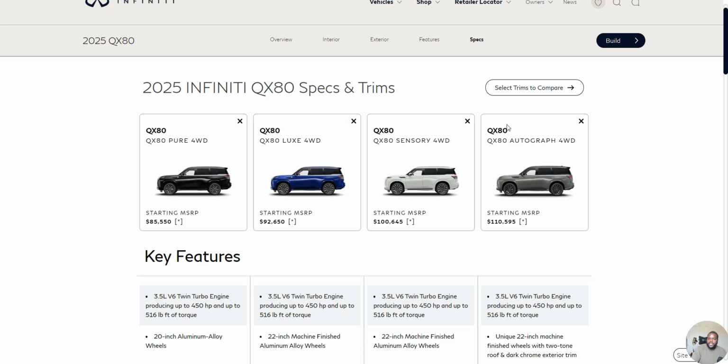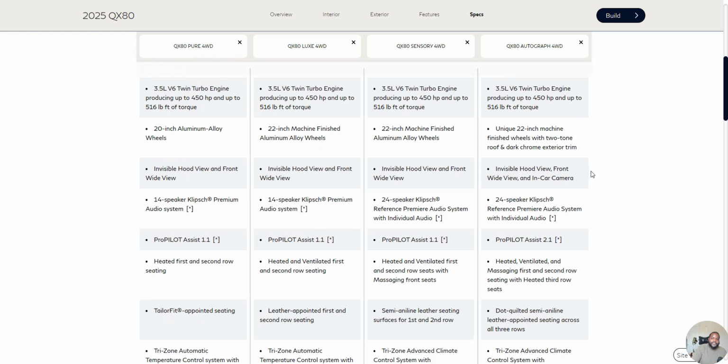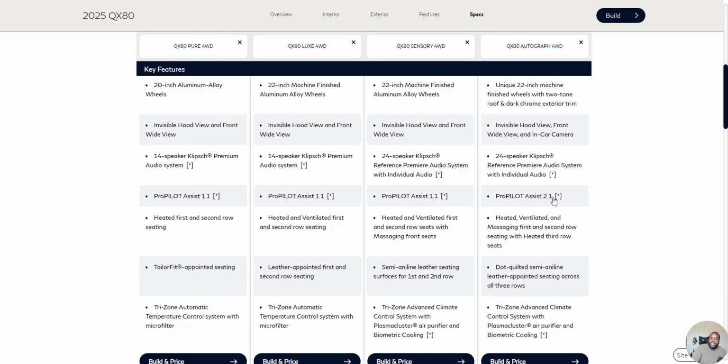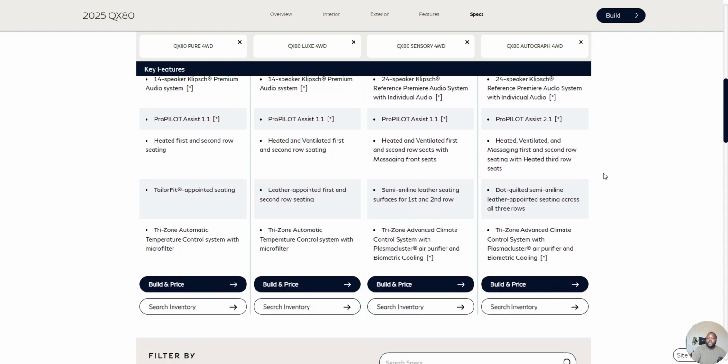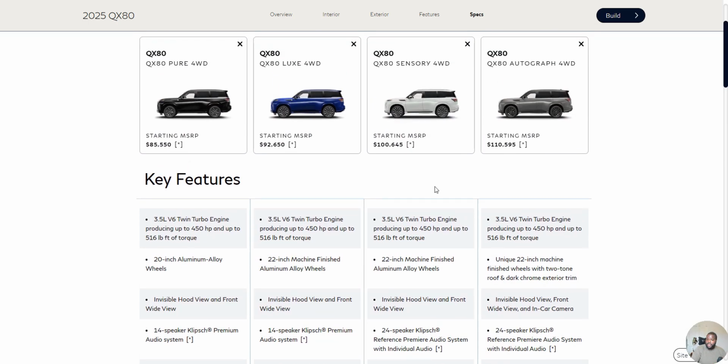In fact, it's only two trims that I would personally buy. That's the Pure trim and the Autograph trim. Why would I buy the Autograph trim, guys? Because it is fully decked out. It has everything. It has the 24 speakers, it has the Pro Pilot Assist 2.1, the heated, massaging, ventilated first and second row, and heated third row. I mean, this is pure luxury. Pure luxury. I wouldn't get the Sensory, but I can understand why somebody would.